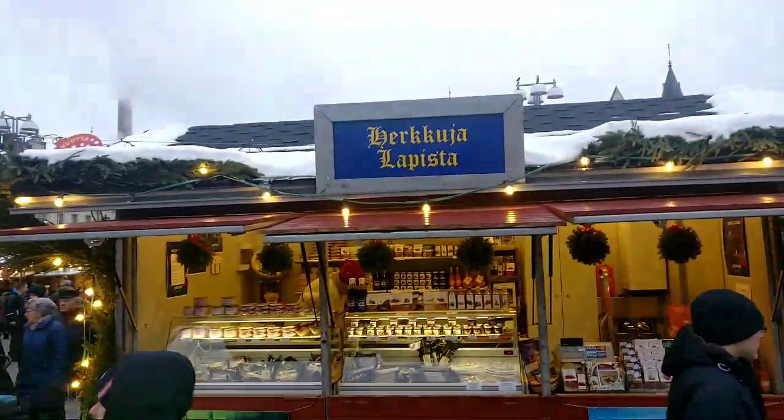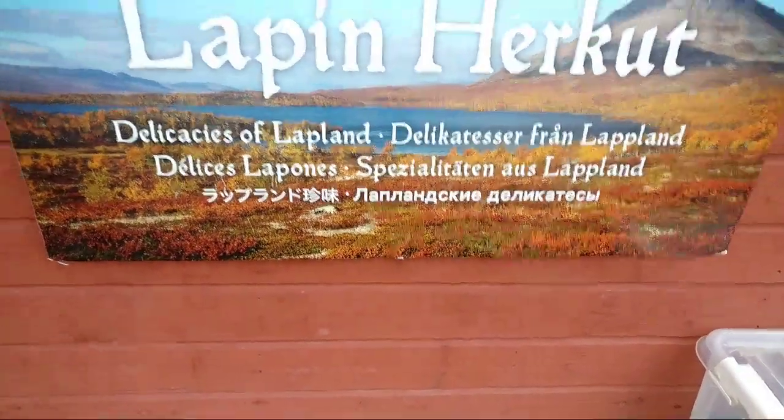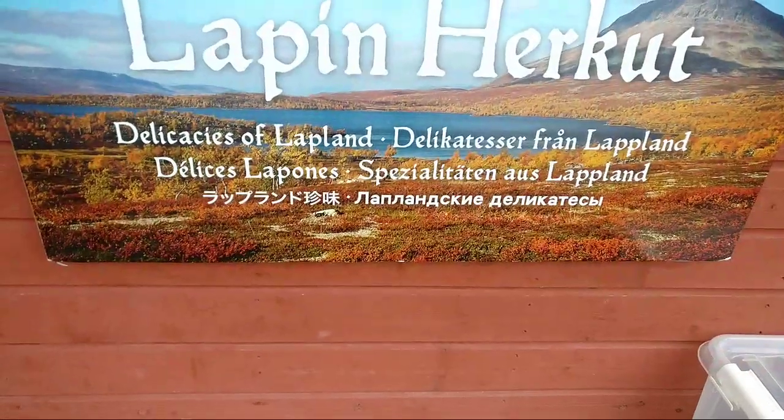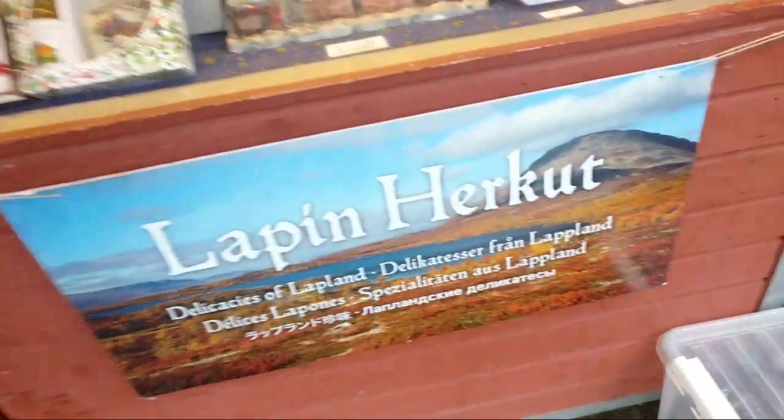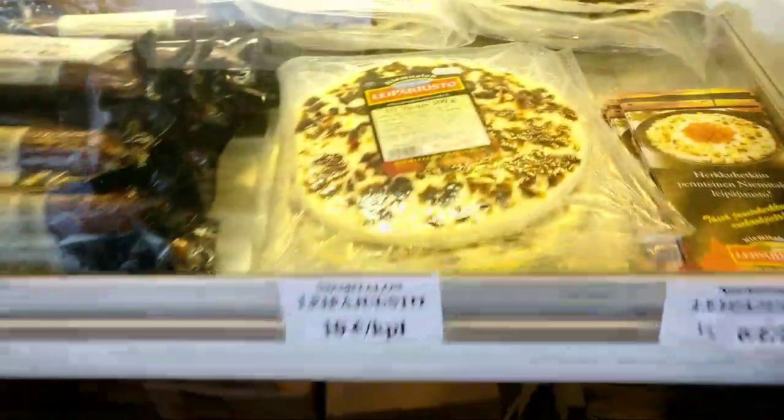And here we have treats from Lapland. Let's see what we have. There are also different languages. You can see even Japanese, Swedish. Specialiteten aus Lapland auf Deutsch. And there's leipäjuusto. Some Finnish people might know. I don't know what that is in English, but it looks like this. It's also a kind of Finnish tradition.